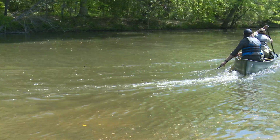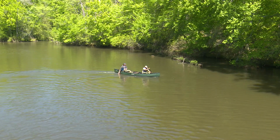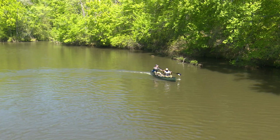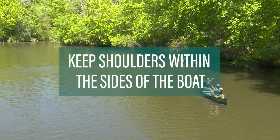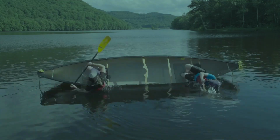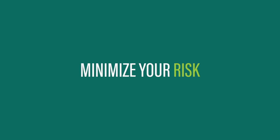Try to minimize movement once you are on board. If you must move, keep your weight low and balanced over the center line of the boat. Remember, 3 points of contact at all times. Your shoulders should stay within the sides of the boat to keep it from tipping over. If you lean over the edge, the boat can slip out from under you.